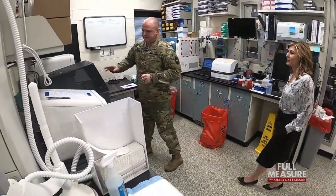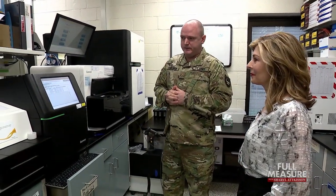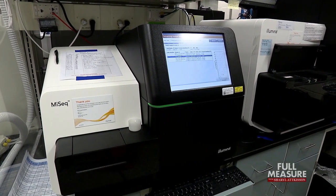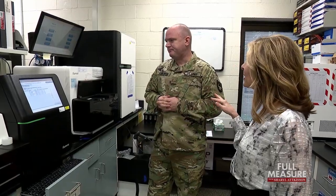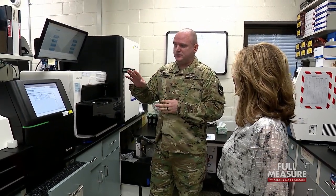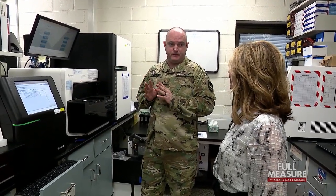So this is a MiSeq instrument. This is probably the most ubiquitous of the Illumina instruments. I took one of these with me to Liberia when we were supporting the Ebola outbreak in the 2015-16 timeframe. And in really simple terms, what does this allow you to do? So this will provide 20 to 40 million small fragment reads, about 300 base pairs long.